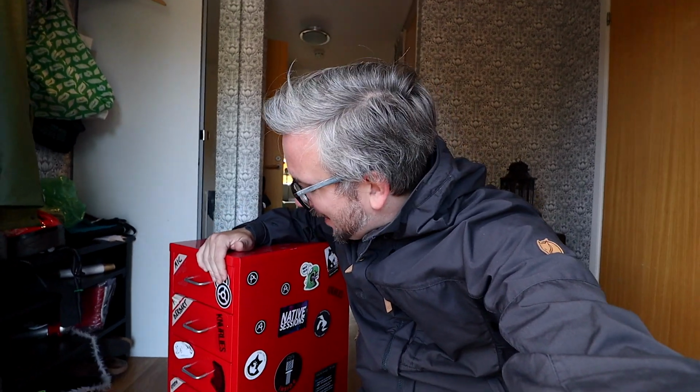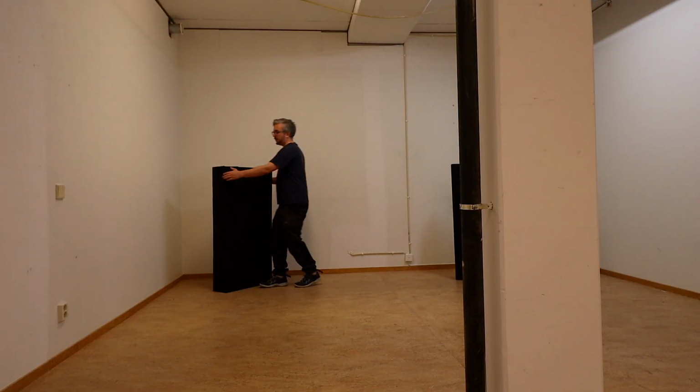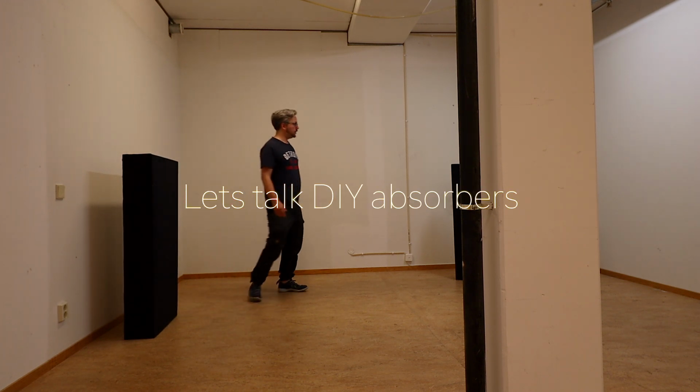One way to save money is to buy stuff and keep it for a really long time. I don't know how long I've had this, probably over 10 years, I think. A very trusted storage unit, so definitely coming with me to the new space. I posted some pictures of my bass traps and absorbers on Instagram and I got a lot of questions about it, so let's talk about DIY absorbers.